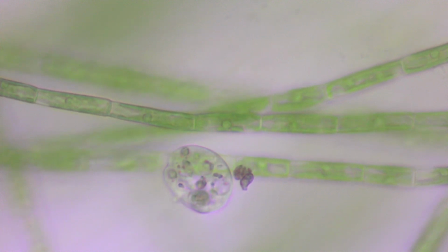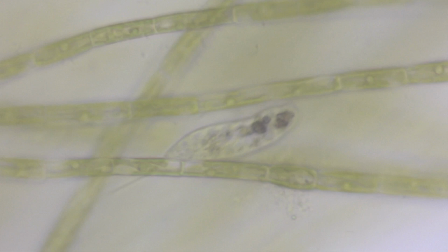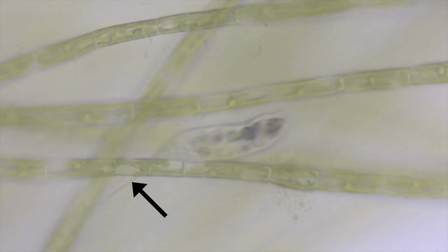The leading cilium is as long as the cell body and can be seen more clearly in this video, right here. In the cilium, there is a photoreceptor that allows detection of its surroundings, and whichever direction the cilium points is the direction the Paranema goes.